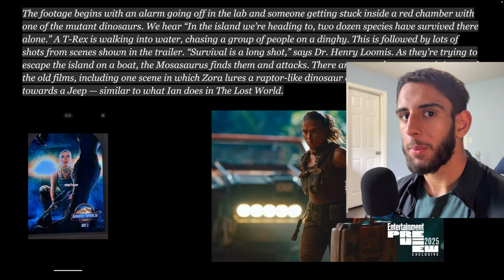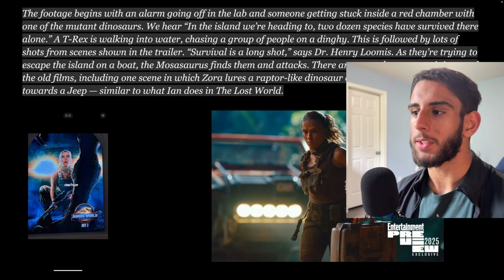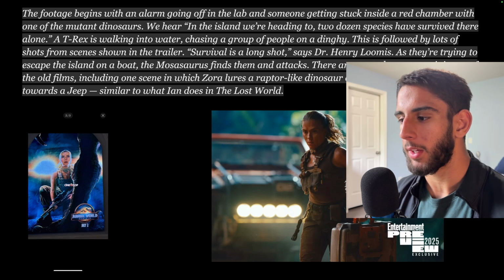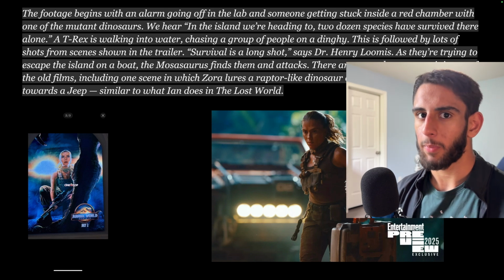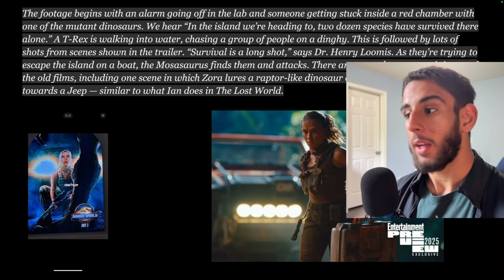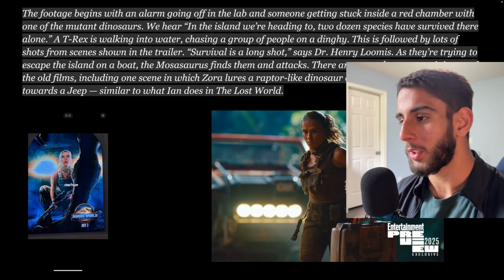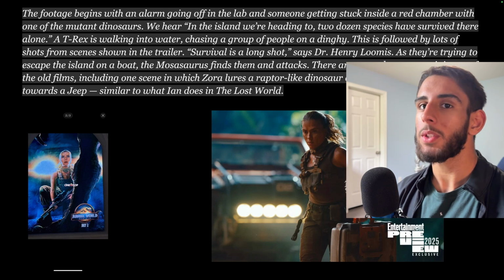The scene that we see where the Jeep is breaking through the fence, that could be one of two things. That could be either Zora stealing the DNA and dipping out of there, or this might be her driving the Jeep and luring the raptors away, which is also a big... Or it's a mix of both.